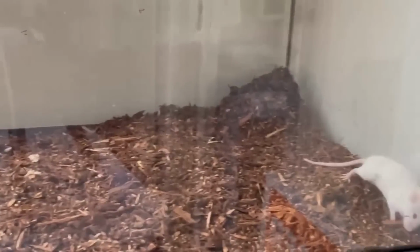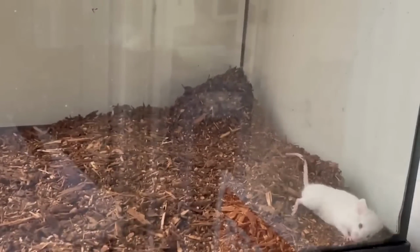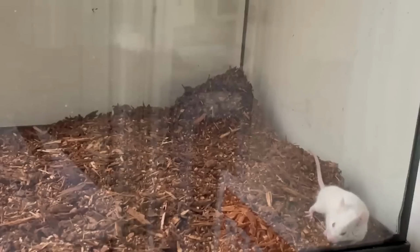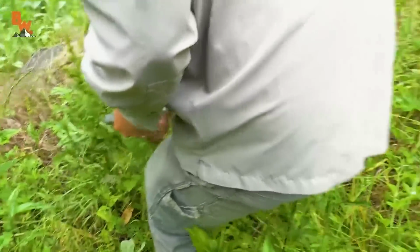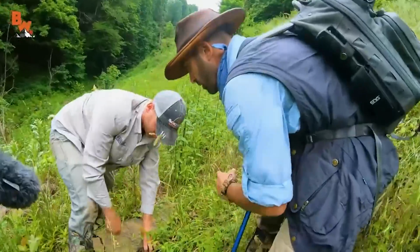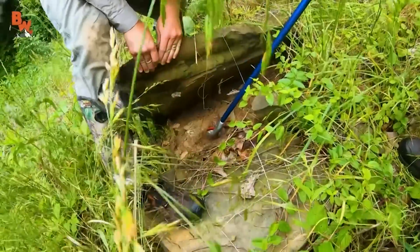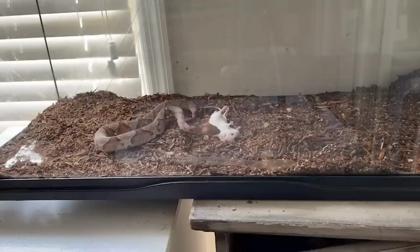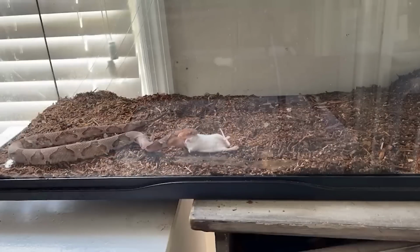They have a patterned body with a background of pale tan, pink, or gray and reddish-brown, hourglass-shaped crossbands. They are found in a variety of habitats including woodlands, fields, and rocky areas, preferring areas with cover such as tall grass, leaves, and logs. The Copperhead Viper feeds on small animals, birds, amphibians, and other snakes. Its venom is considered medically significant, but rarely fatal.